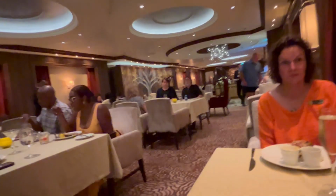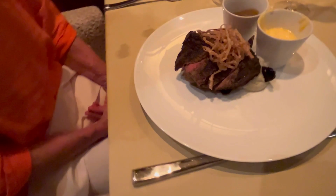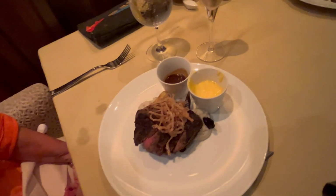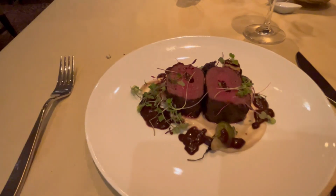Please enjoy. Oh my gosh, I gotta take a photo of yours. I'm gonna have to move closer. This is the veal, this is the beef tenderloin. This is the beef, wow, look at that. It looks like filet mignon. It's beautiful, look at this. I want the cheese from Spain. We want the cheese trolley again. We want it at our house. Wow.